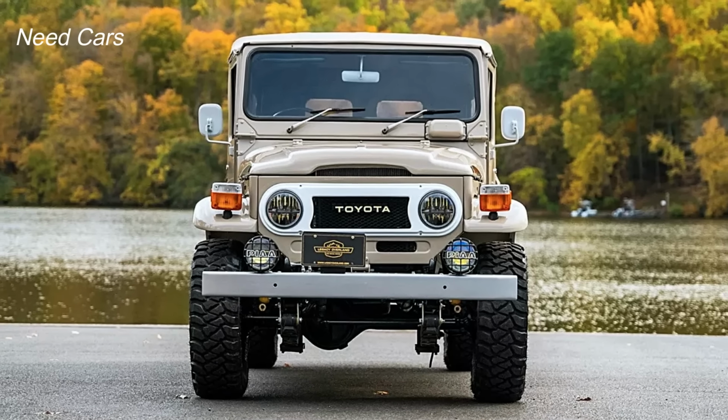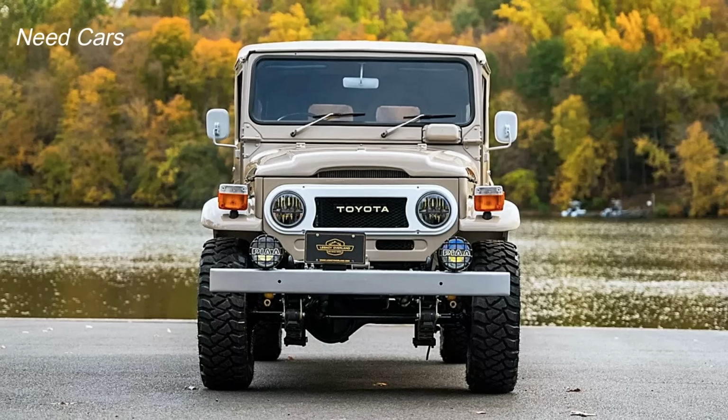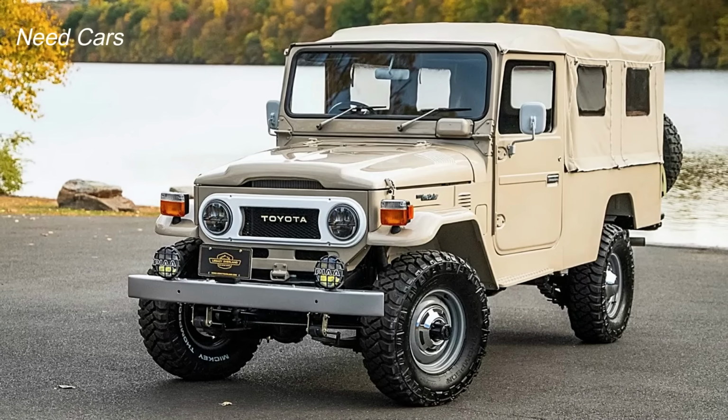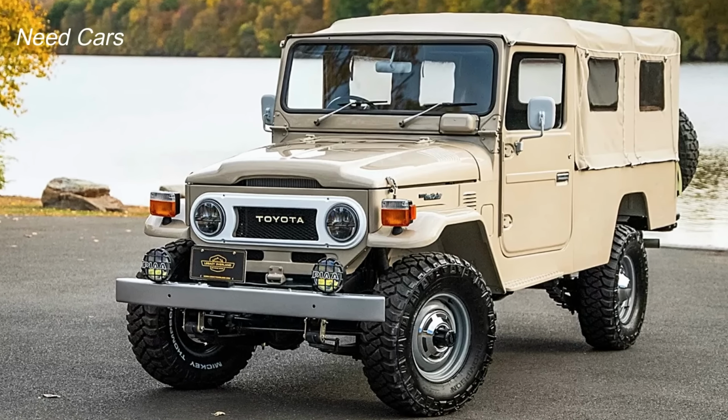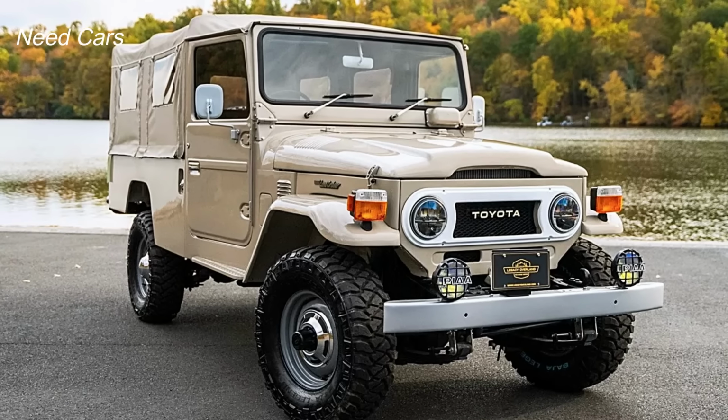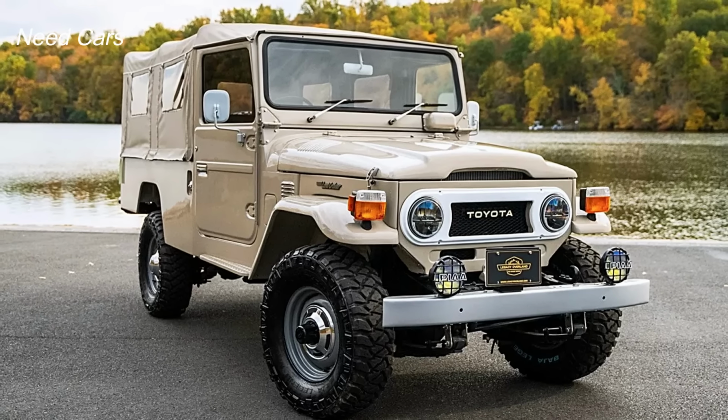Once the frame was solid and ready, Legacy started focusing on the heart of the FJ45, the engine. Out went the old powertrain, and in went a Toyota 4.5-liter six-cylinder engine from an FJ80 Land Cruiser, paired with a 5-speed manual transmission and transfer case. This new engine brings a considerable performance upgrade while maintaining the Land Cruiser's characteristic durability.